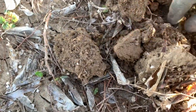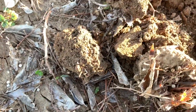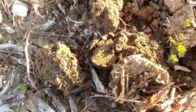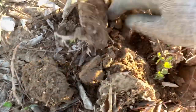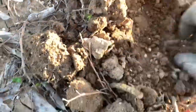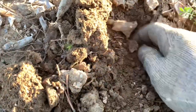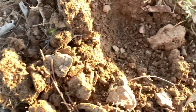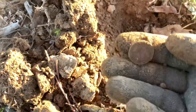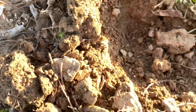Oh, look at that. Looks like a dime too. Wonder if there's more in the hole. Yeah, there's more in the hole. See, I do check my holes. Something in there. No, it's right here. There we go. And a nickel. Woohoo!